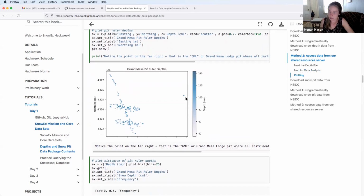That point was our base camp. That's the Grand Mesa Lodge. And that's where we also did a pit where we used all of the instruments that were part of the campaign to do a large comparison.